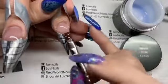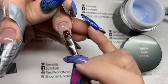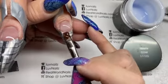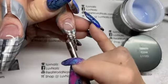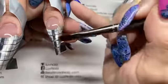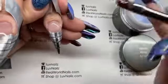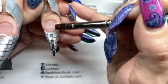Any comments? That's good to know because I wondered about that. Probably the strength. Yeah, what is the strength difference? Strength is no different. It's really just the viscosity. So some people ask me, can you just build a whole nail out of Trinity? Absolutely, you totally can. You're just doing it in a lot more layers, because getting an arch when you're doing a product as runny as Trinity takes a bit more work.